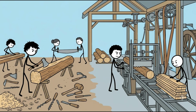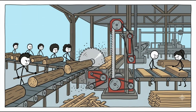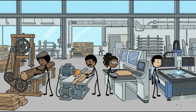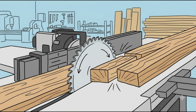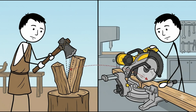Then industrial technology began to change the equation. Machines could perform the cutting and shaping tasks that once demanded enormous amounts of human labor. Saws became larger and faster. Powered tools eventually replaced much of the physical work once performed manually. The exact machines would change, but the underlying cutting principle remained familiar. They apply force through an edge. They concentrate that force onto material. They remove or separate part of it. The technology became faster, more precise, more powerful. But the underlying mechanical idea remained surprisingly familiar.